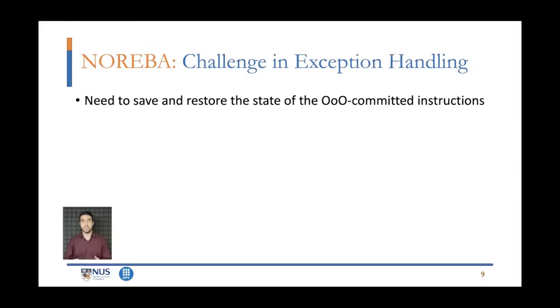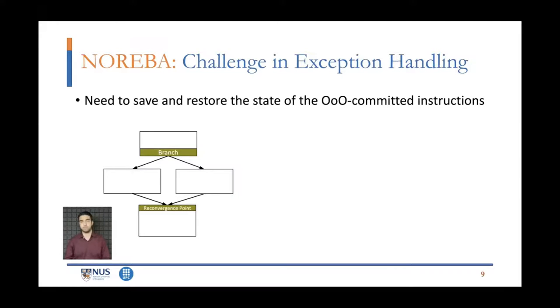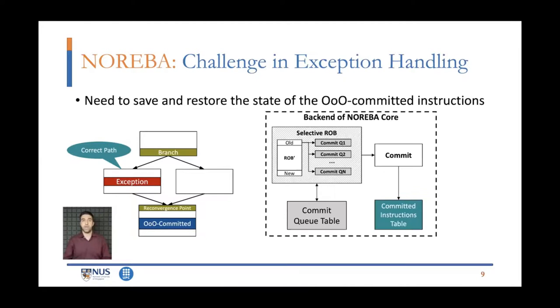But let's look at this example for memory-related exceptions. In this example, we have an if-then-else statement, and we predict a path after the branch, and we commit some instructions out of order after the reconvergence point. However, the problem arises if a branch misprediction happens and we start executing from the correct path and we face an exception. We need to save and restore the out-of-order committed instructions when control is given to the OS. We introduce two new instructions in order to communicate the out-of-order commit state of the processor with the operating system.